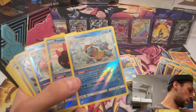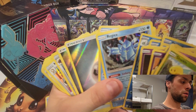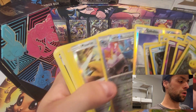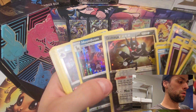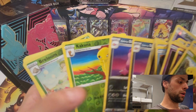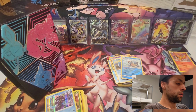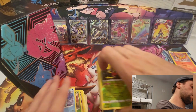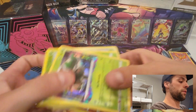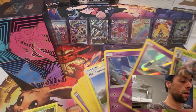Blastoise. Bang. There it is. Reverse Hollow Blastoise. So many cards. There you go. Greninja. There you go. We're getting into celebrations here. This is great. I wish every single bit of bulk I've ever went through would be like this. This is definitely the best bulk I've ever had.